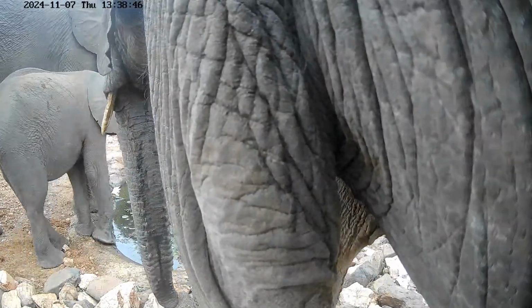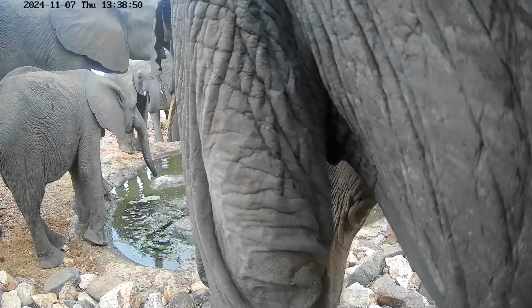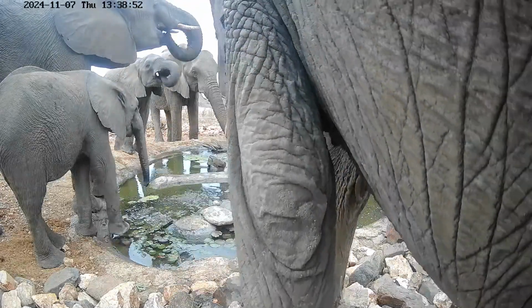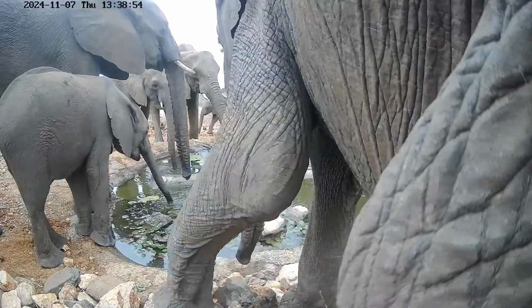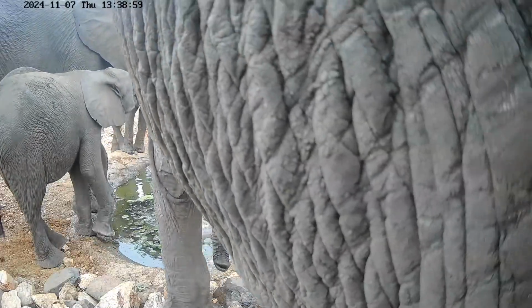When the weather's like this, you don't get animals at the waterhole. But the bush is starting to look green now. This sort of rain, it's completely saturated the ground. All the little dams are full. Plants are growing, so hopefully by next week's video it'll look a lot greener.